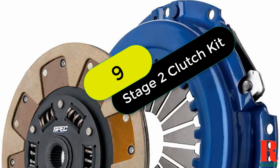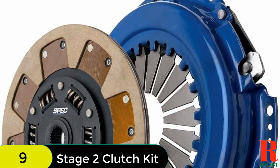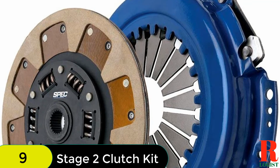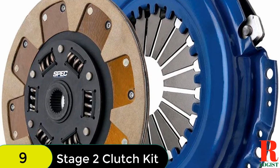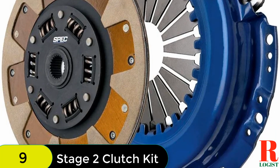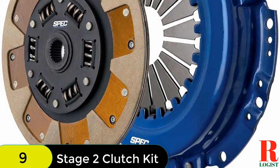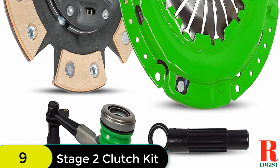At number 9 on our list, we have the Stage 2 Clutch Kit. Wanting to upgrade or replace your older clutch? Well, I think you should check out the Stage 2 Clutch Kit. This clutch kit would fit your Dodge Cummins. It is designed for old models, even those models from 1994 to 1997. It also provides your truck an incredible performance.